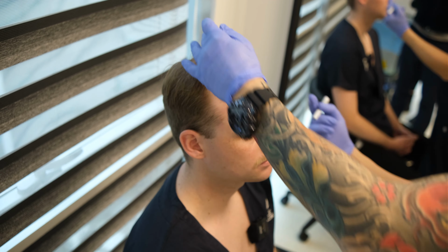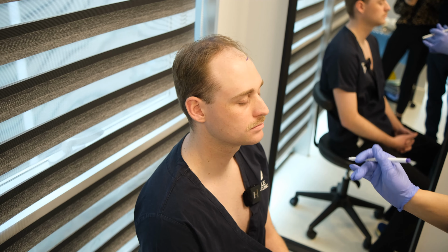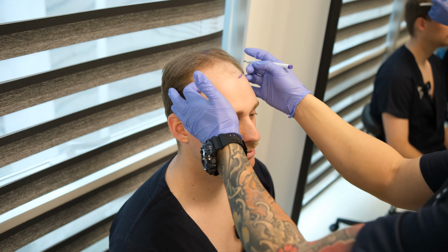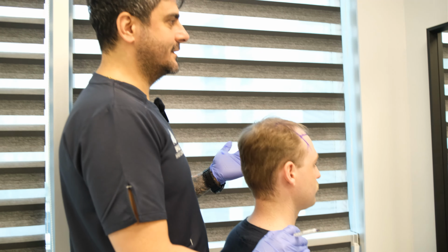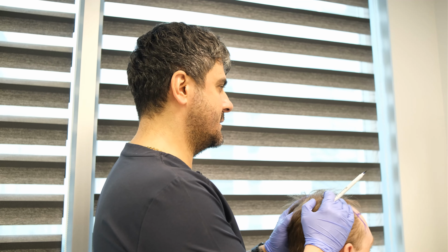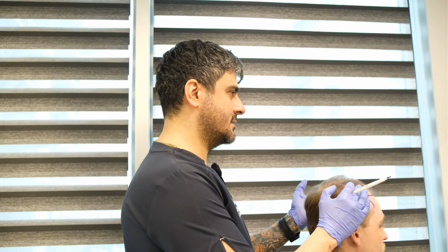So I need to be wise to give you an aesthetic look with the minimal recipient zone surface, and in the future you may lose the ones on the top and the crown too, so I need to save a little bit of reserve for them, okay? So we will try to extract as much as we can without giving an extracted look, okay? From your donor zone. So my goal will be not to be very visible that you had a hair transplant. Of course, you will lose some density.